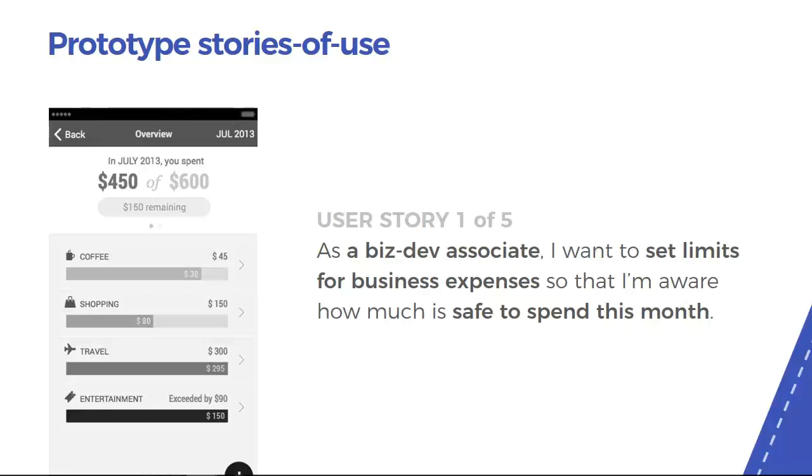There's no penalty. Okay, so the majority think this is not enough. Anybody want to make a suggestion why? Well, this case is not enough. Excellent.